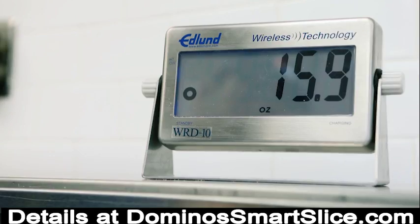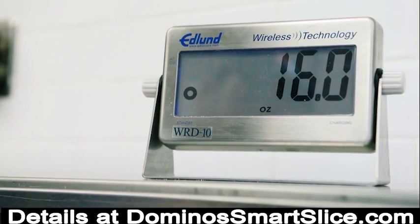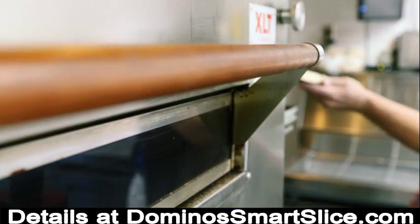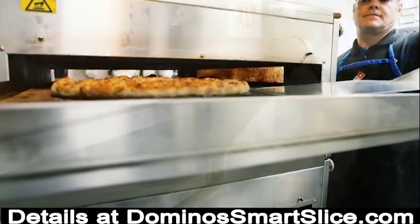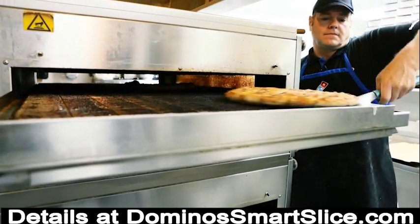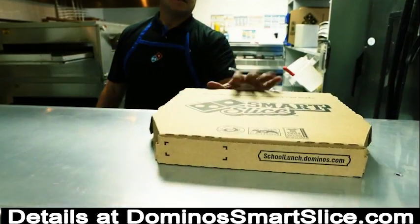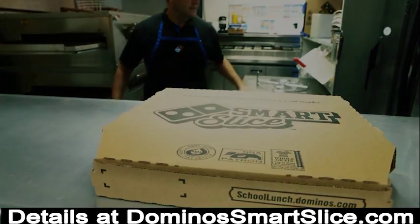We embraced it, we brought it to them, and kind of held our breath, but much to our happiness and surprise, the kids not only embraced it, but across the board, our districts saw an increase in their counts, and that's really what matters to them: how many kids are they driving through their lunch lines.